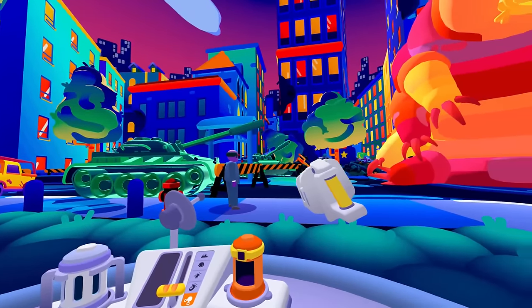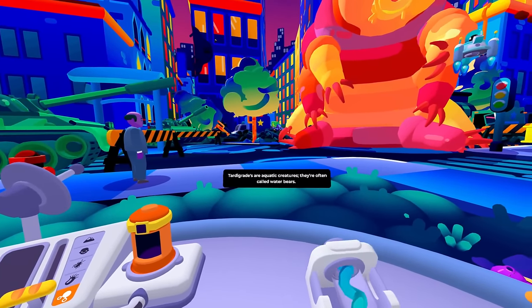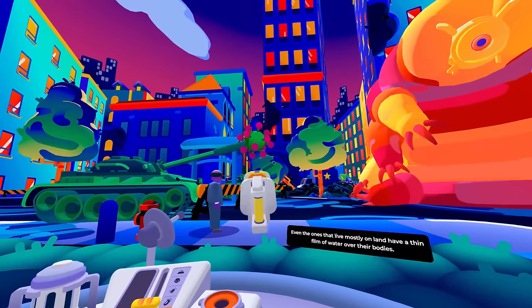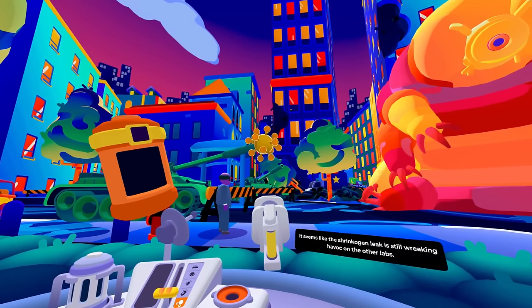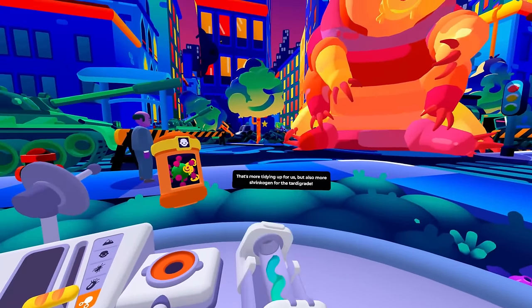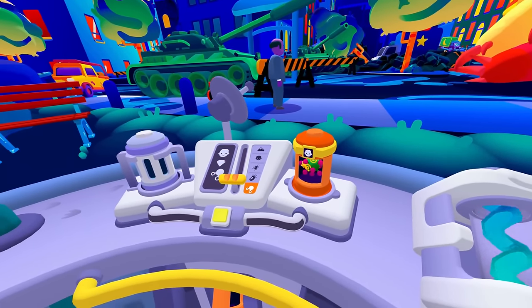What else can we scan? What's water? Tardigrades are aquatic creatures. They're often called water bears. Right. Even the ones that live mostly on land have a thin film of water over their bodies. Got it. It helps them feel cozy and stay active. Gotta scan it first. It seems like the shrinkagen leak is still wreaking havoc on the other labs. That's more tidying up for us, but also more shrinkagen for the tardigrade. Yep, gonna need to collect as much of this as we can. Let's say this size.